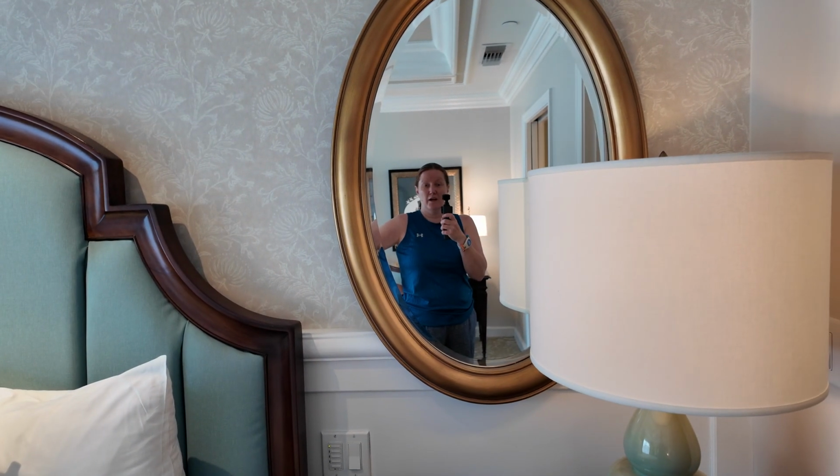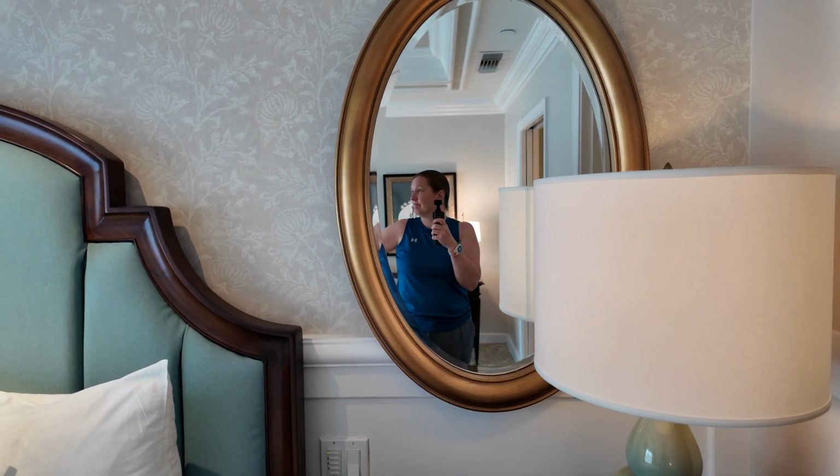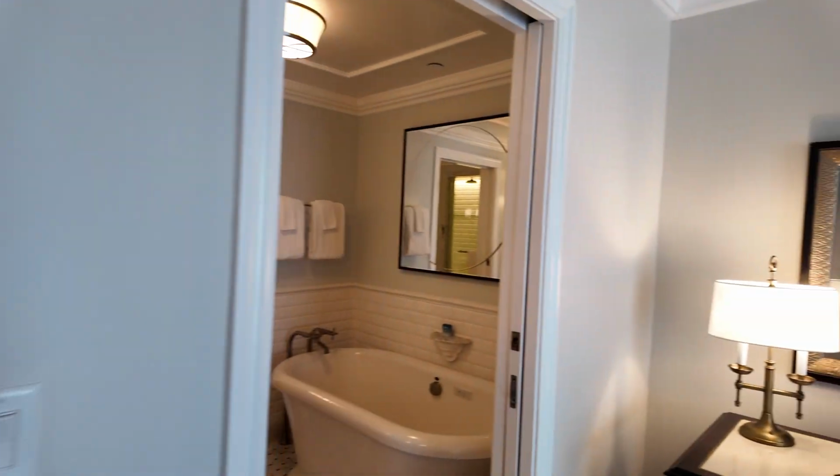I've never had a resort have so many lights. Lots. Everything is lit up now. It's been a long day. There's lots of fun things coming, but tomorrow is another day.